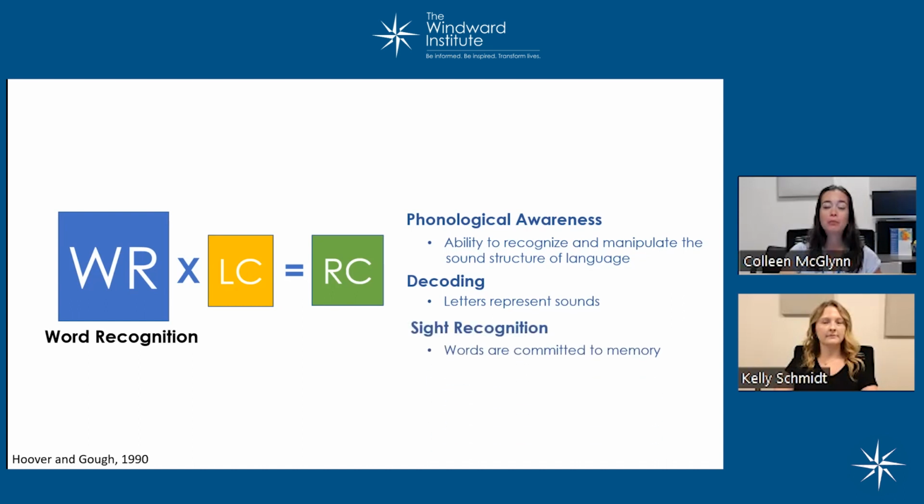And the final part of word recognition is sight recognition. This is the ability to automatically read a word without sounding it out. When you look at the word rabbit, you automatically read the word rabbit. As readers improve the accuracy and automaticity of their decoding, their fluency improves.